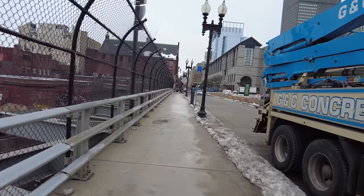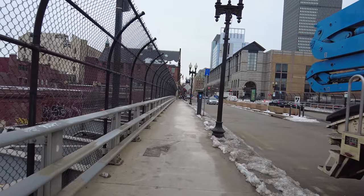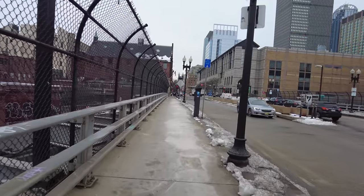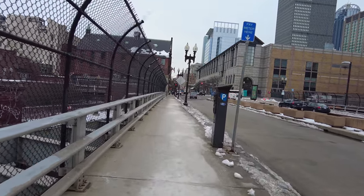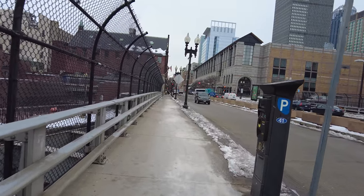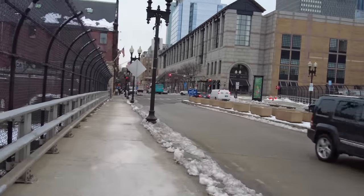As a matter of fact, I may not have even been in the Back Bay for this little stretch of Boylston Street that I've been walking on, because there's a sign now that says, "Welcome to the Back Bay," right there.